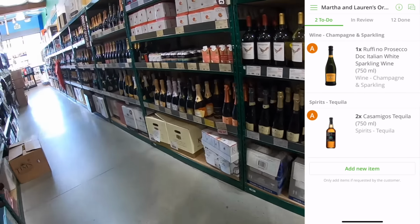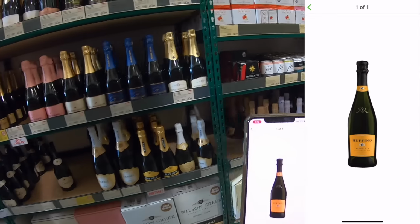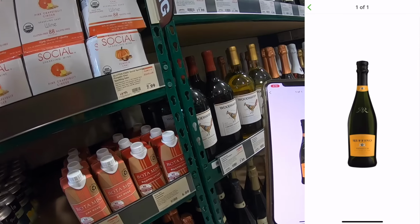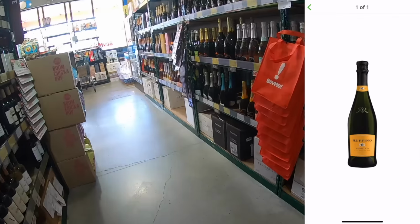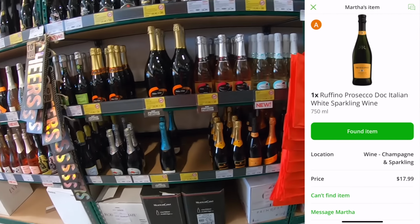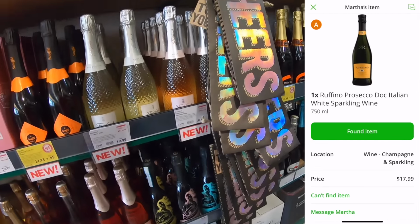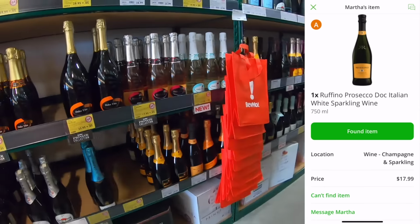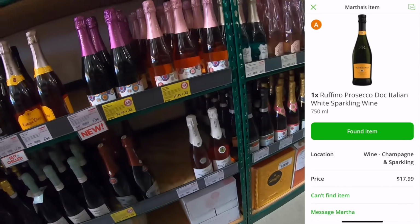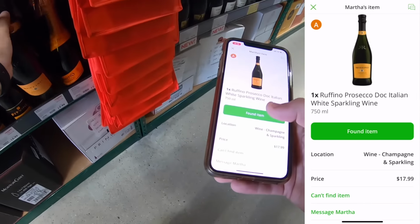sparkling white Ruffino Prosecco, sparkling Ruffino Prosecco. Okay, we're getting close, we're getting to Prosecco. Oh God, these are the hardest things to find. Ruffino Prosecco, orange label, Ruffino Rosé. Okay, so that's kind of what it looks like, Ruffino. Ruffino Prosecco, where is it? Here's Prosecco. Ruffino Prosecco, found it.